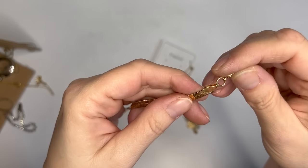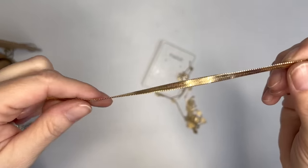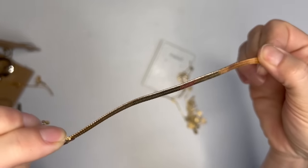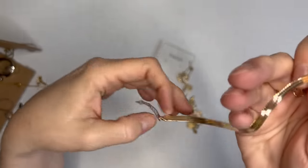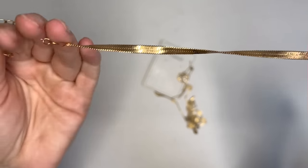Yeah, this is a costume herringbone chain. I don't see any marks on it. I can just tell by the way the metal is kind of melded that it's costume. It looks a little twisted even. And I think there's like a stain right there on the back. Herringbone bracelet.